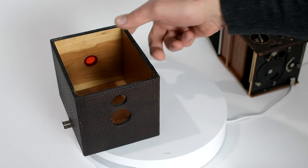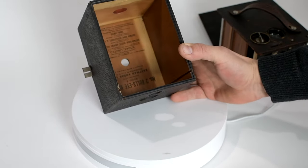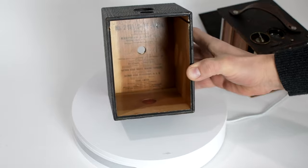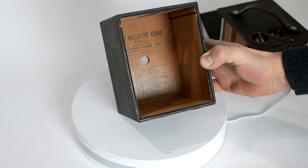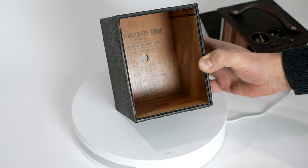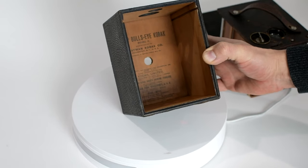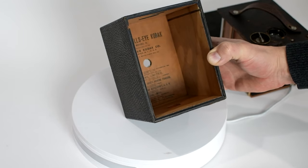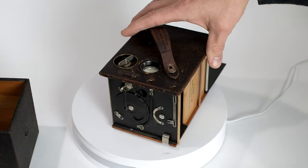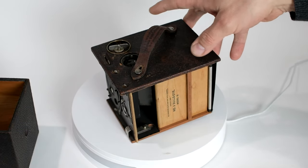Let me put this aside and let's focus on this box. Simple box, finished in leather, wood versus cardboard. Inside, either printed or pressed with some kind of stamp, the name: number 2 Bullseye Model D, manufactured by Eastman Kodak in Rochester, New York. The mechanism, or the camera itself, is quite simple yet very elegant, very nicely made.